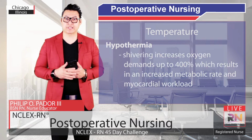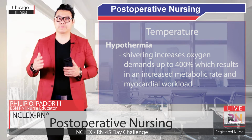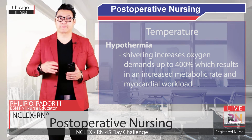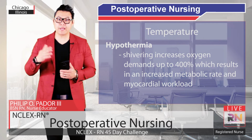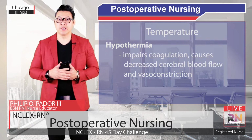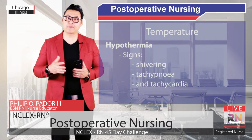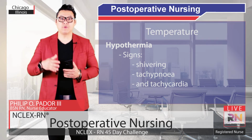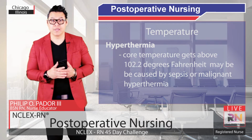Many patients experience hypothermia, which can extend recovery, delay wound healing, and increase post-operative morbidity. Shivering increases oxygen demands up to 400%, which results in an increased metabolic rate and myocardial workload. Hypothermia also impairs coagulation, causes decreased cerebral blood flow, and vasoconstriction. Signs of hypothermia include shivering, tachypnea, and tachycardia. Rewarming is essential in the immediate post-operative care of patients in the PACU.